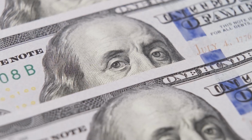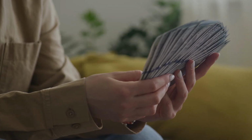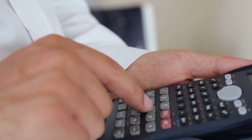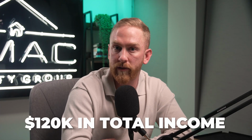This sleeps up to 19 people. So on a slow weekday, we're talking $300 to $400 a night. And I know on my peak weekends, such as Thanksgiving, Christmas, New Year's, I was getting close to $2,000 a night. What does that add up to in terms of total earned income in 2023 for my luxury cabin in Broken Bow? Well, I'm sitting north of $120,000 in total income.